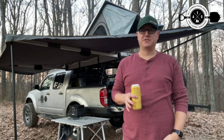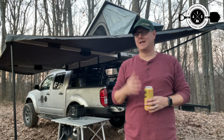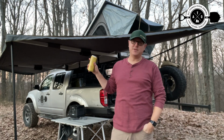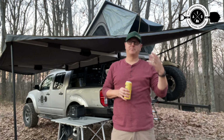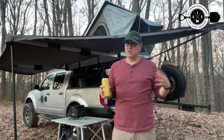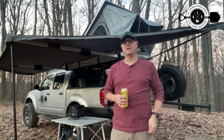Alright guys, so as I mentioned, today I'm talking about literally the basic information that you need as a newbie overlander to get into overlanding. As you can see behind me is my 2008 Nissan Frontier, all kitted out, ready to go overlanding, right? I've been doing this for about 4, almost 5 years now. I'm really into it. I have a YouTube channel, right? I am very into overlanding. I'm passionate about it, and I really enjoy it.